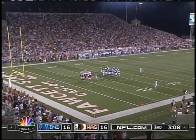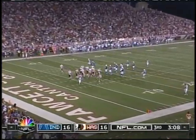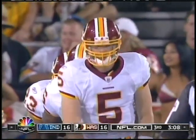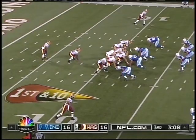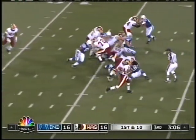For a touchdown pass, 16-16 the score. He's got a higher quarterback rating than Jason. Does he really? He was 158. I don't know. I never did figure out how you rate those quarterbacks. Don't try to figure it out.